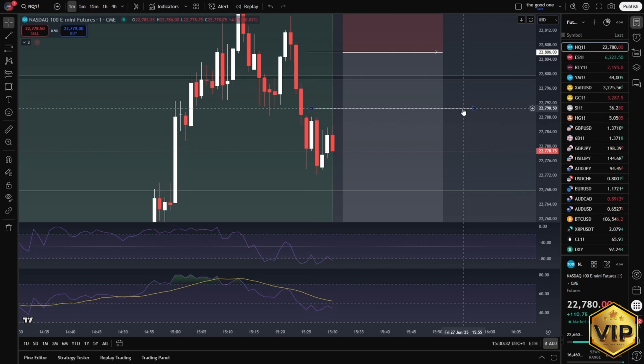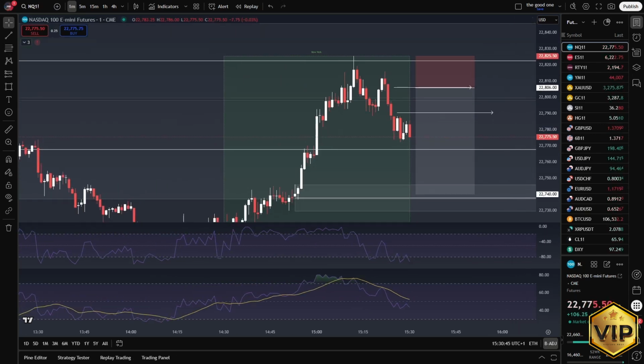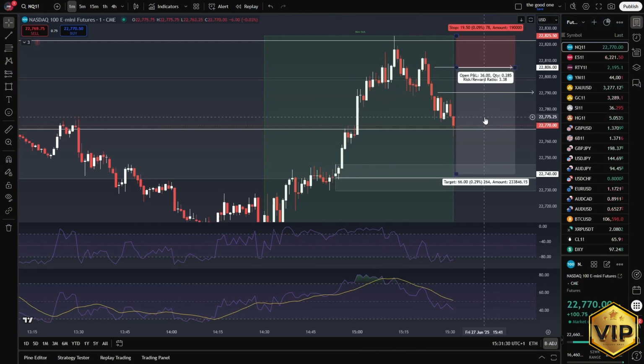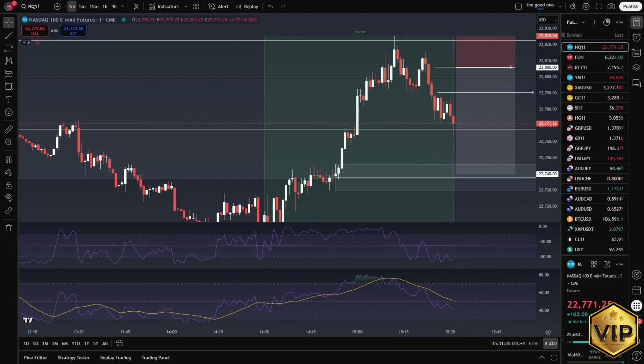How come you moved your stop loss to 90.5? I mean, not necessarily close too early. You can manage the trades however you like. If you want to secure profit, then secure profit. At the end of the day, it's your account. You're in charge of it. You don't have to listen to some random person online. 7.5 because I don't want to see it come back above that doji candle. Oh, okay, I got you. Right, that makes sense.